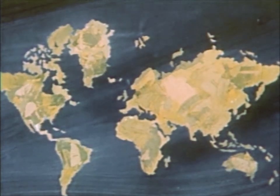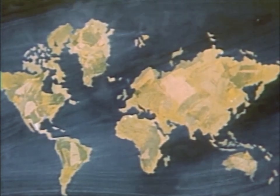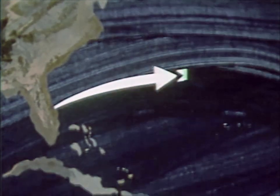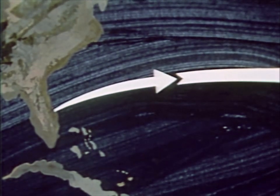In America's first long-duration mission, Gemini IV would complete 62 revolutions. The flight plan called for the spacecraft to be inserted into orbit at 32.5 degrees north latitude at 185 statute miles in altitude over Bermuda.